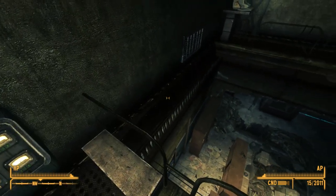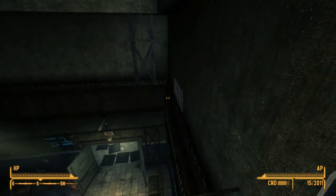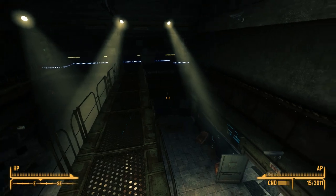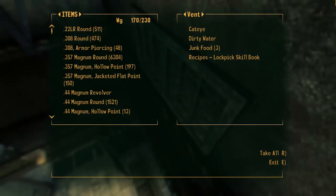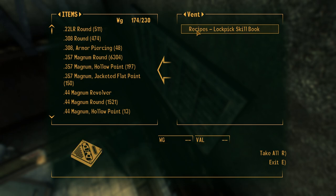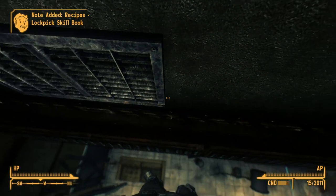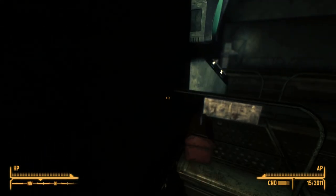To find the skill book, we need to go to the end of the catwalk in the middle of the room. Next to it, we see an air vent in the middle of the wall. Taking a leap of faith, we dangle precariously on a near invisible ledge in order to loot the air vent. Inside, we find cat eye, dirty water, junk food, and the recipe for the lockpick skill book.